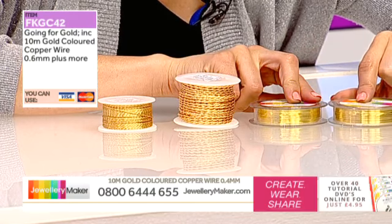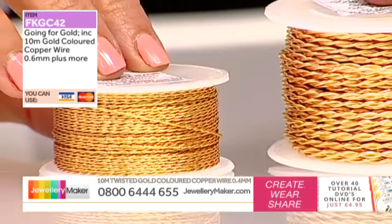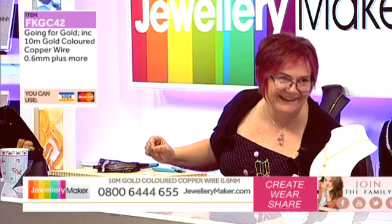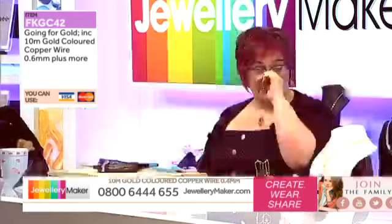Okay. Yep. And then twisted wire. Twisted wire. Now, twisted wire is really useful for me. Oh, sorry, I just let go of the beading thread and it's just unspooled. Well, we need a bead tamer, don't we, in the studio? We do. Never mind. But yeah, the twisted wire is great.